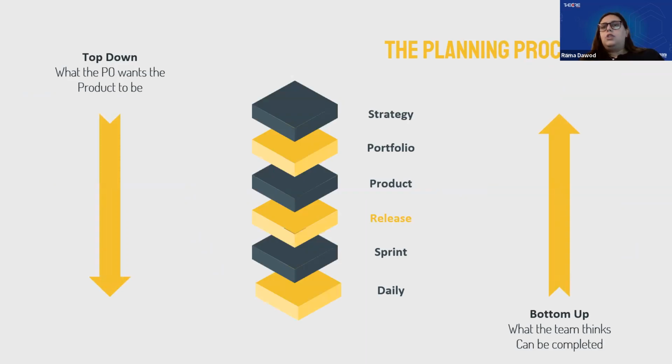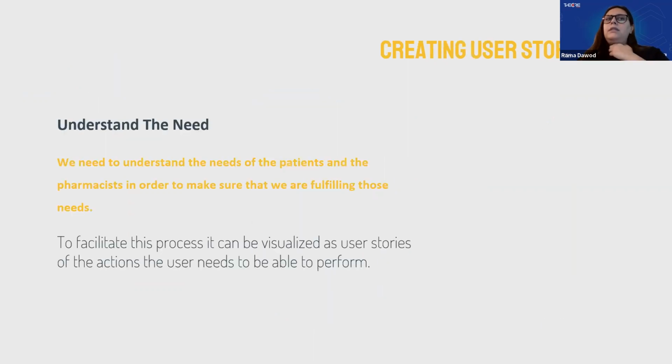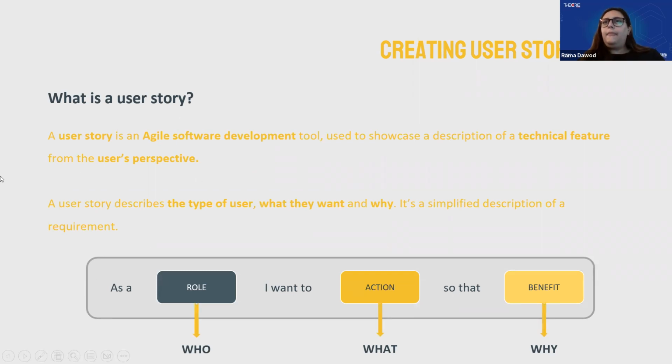So, taking these tasks to the release, once you've identified the must-haves, the features that have to be included in my next release, either by developing a new product as an MVP or by releasing features as you go, it's important to understand the needs, in this case of the patients and the pharmacists, to make sure that we are fulfilling those. We have to translate them to items that we can communicate to our dev team, our marketing team, our design team, to everyone. And this is where the concept of user story comes in. I'm not sure how many of you are familiar with this. I know that there are different startups at different stages, but I wanted to cover it quickly.